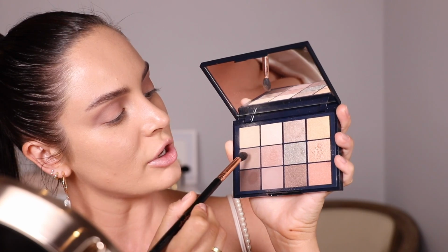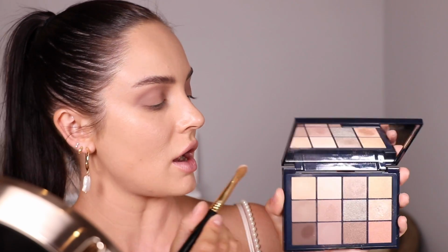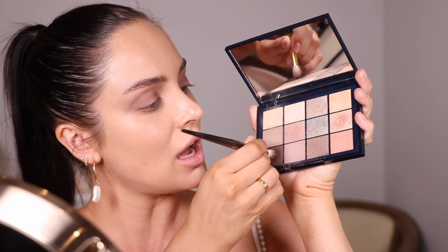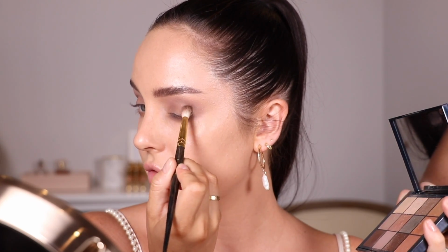Then with a medium blending brush, I'll take this brown and I'm going to use that on my inner corner. And I'll take this one under too. Then I'll take this one mixed with this one. It's hard to describe. I mean, are they named? Oh, they are. You're right, I'm not going to name them. Put that under my brow bone. How's that looking? Then I'll take a little bit of the darker brown and let's fully halo this. Ooh, I love this brown. It just goes right where I want it to.